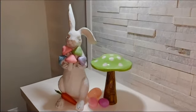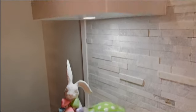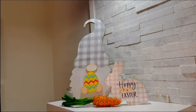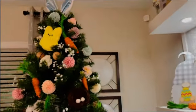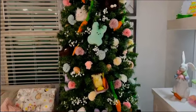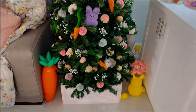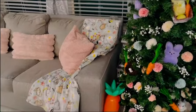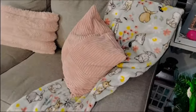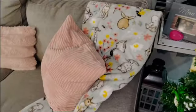This cute colorful bunny with the eggs and the carrots. The gnome. There, and you guys already saw my tree. I haven't done nothing to the tree. It looks the same. Oh, this is coming. That's it. And the couch. The throw blanket, which has a bunny as well.